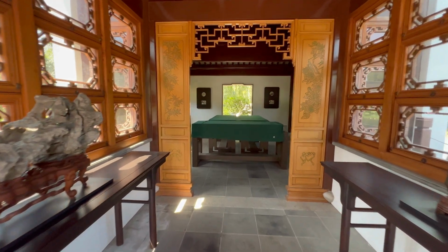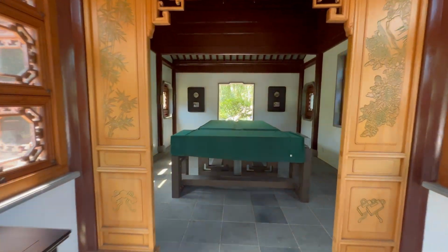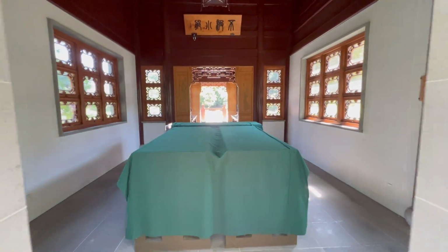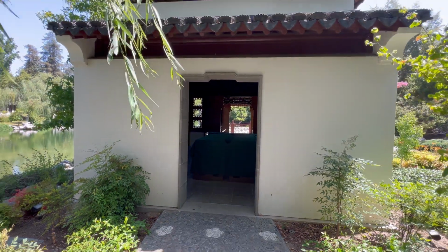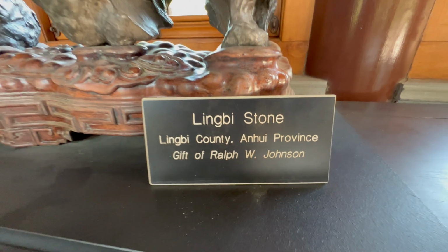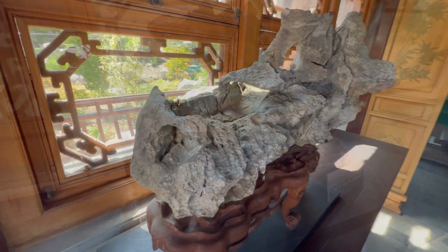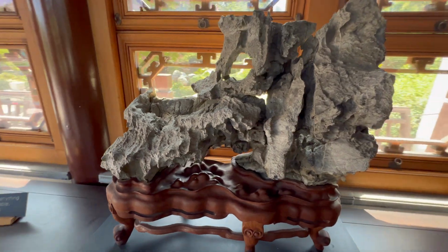Lingbi rocks, or fantastic stones, are shaped by the elements and represent elegant natural beauty. They are thought to possess the special forces of both heaven and earth, the sun and the moon in a natural brilliance. These rocks are highly treasured and have been given in tribute since the Song dynasty.